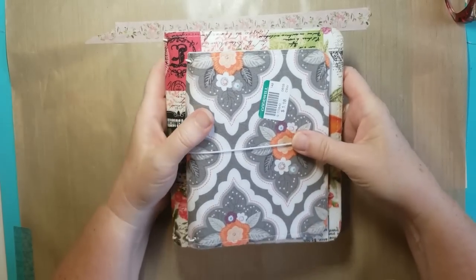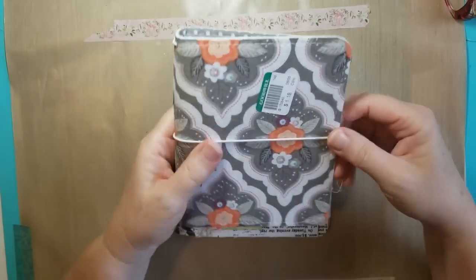But I did go into the local Goodwill, and I did find these 2 things. They're journal covers.